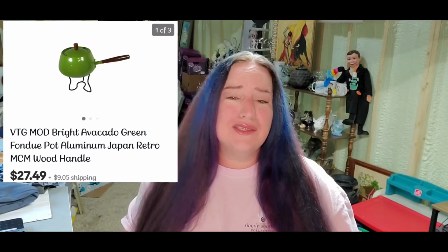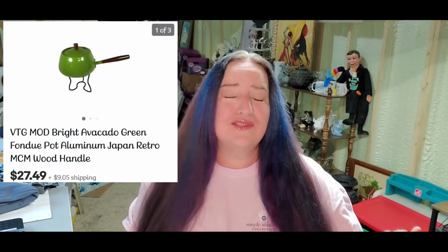Next, and this is another one that actually went international. This is an avocado green fondue pot. I did pick this up at a local thrift store. I only paid $2 for it. It sold in less than a week, and it sold for $27.49. The buyer was $54.49 all in. So on this one, I did use standard international shipping.